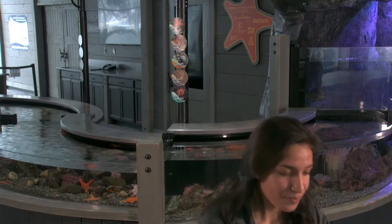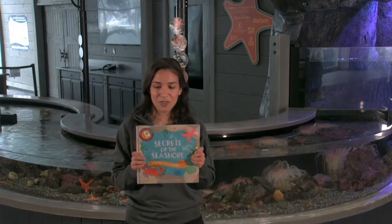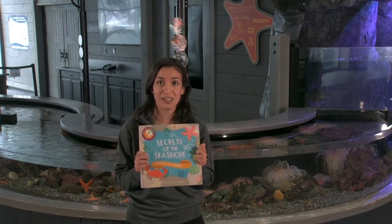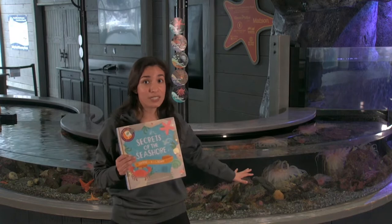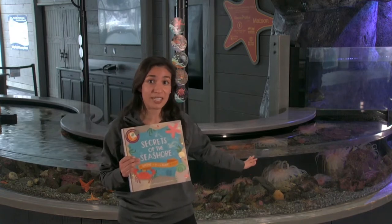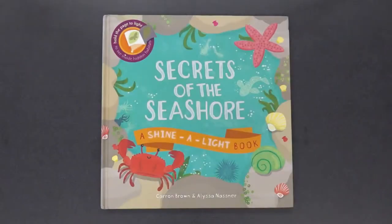Today, we have a really fun one. We have Secrets of the Seashore. So you can see what else you can find here in the tide pools, because it's not just the animals that live in the water. Some seabirds also depend on the tide pools for food. So find out. Secrets of the Seashore, a Shine a Light book by Karen Brown, illustrated by Alyssa Nasner.